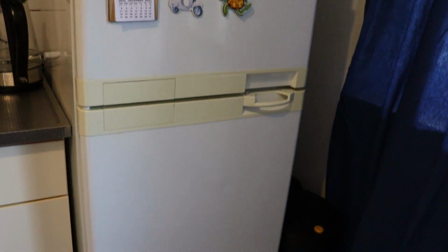Both old, but they work perfectly fine. And we've got the bins tucked away in the corner over there. So that is the kitchen. Moving on to the next room, which is our bedroom.